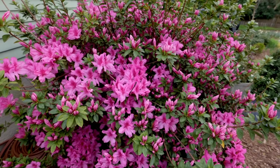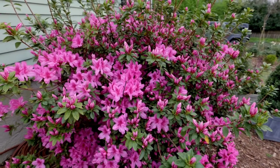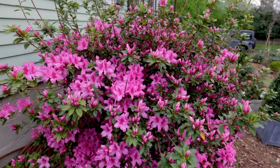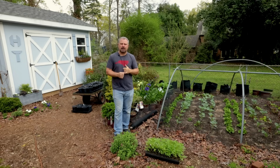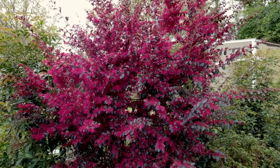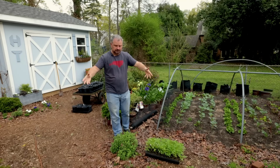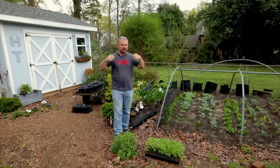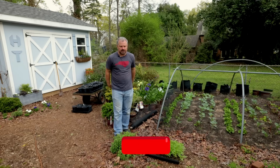So I've got some azaleas in the front yard that are likely going to get damaged. If I was concerned about it, I could throw some sheets over them and I probably would be able to protect those open flowers. Some of my larger growing plants like this Loropetalum are just going to have to take it. The well-established leafy shrubs are probably going to get nipped back just a little bit on the new growth. Free pruning, in my opinion.